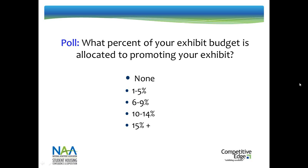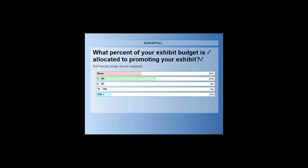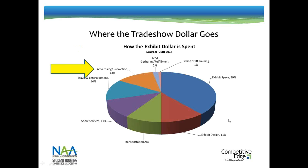Well, 38% of us said we're not allocating anything. Well, I would direct you back to the slides on changing attendee behaviors. I would direct you back to the slide on the 4 critical success factors, and I would ask you to reevaluate that behavior. Okay, 50% of you are in the 1 to 5, and 13% of you are in the 15% plus.